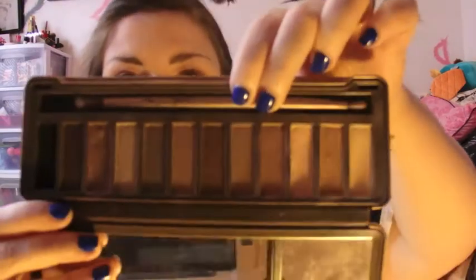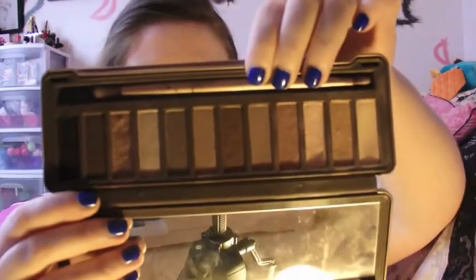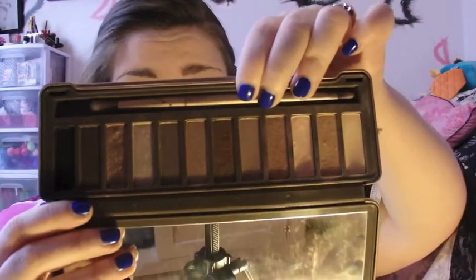The black shadow on this one is kind of a little bit broke. Excuse the mess in here. Dual-ended brush. This is what it looks like. I don't use this one as much as I use the first one. I actually bought my mom this as well for Mother's Day. She liked this one a lot more than the first one, so she really enjoyed it, and yay for that.